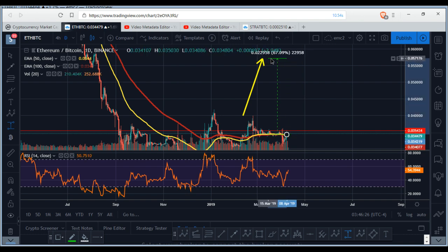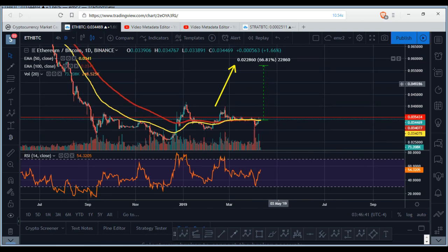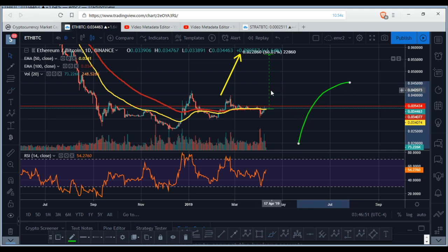So if BTC remains at 5K, you could be looking at almost $300 Ethereum, and 5K BTC, at least for the short term, right? So Ethereum is pretty bullish, man. I know it's not doing much the last couple of weeks, but as soon as BTC gets to 6K, most likely Ethereum is going to get a big move to the upside, right?